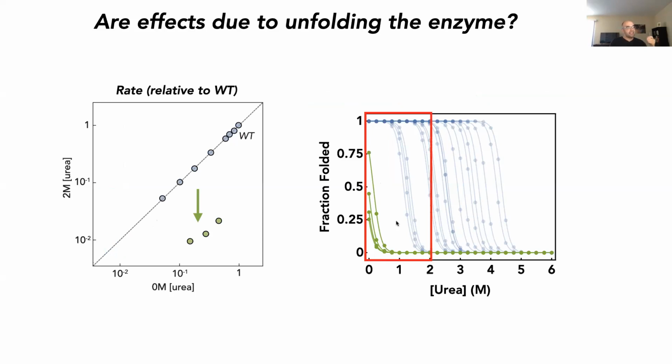And we can now easily test if we have any mutations in this regime, because these mutants are going to be expected to be extremely sensitive to low concentrations of urea. So we've measured everything so far under standard conditions, 0 molar urea. And if we add 2 molar urea, we'd expect that if we had any mutants in this regime, their rates would drop almost to 0, whereas the rates of these other blue mutants would be largely unaffected. So that's shown schematically on the left. So if we have very destabilized mutants, we should expect the rates at 2 molar urea to drop substantially relative to those at 0.